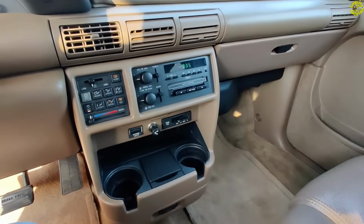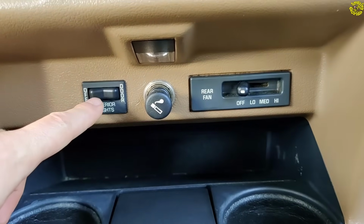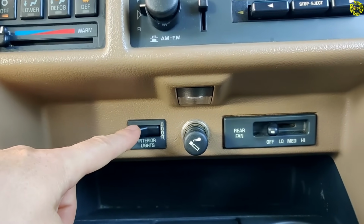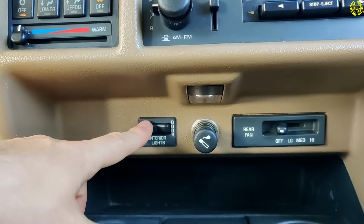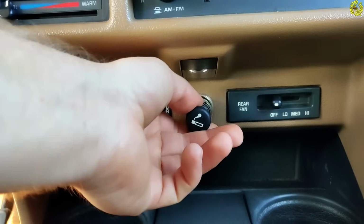Now here where your center console is, you have those 3 options here. This option here allows you to turn all the interior lights on as soon as you open the door, or keep it off. This way of course it will drain your battery, this way it wouldn't. Here is your cigarette lighter, old school.